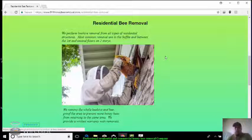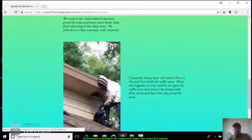So in order for us to remove them, we have to actually cut the siding from the outside and take it from there. Now it can be done from the inside, going through the ceiling of the first floor, and in some instances we'll do it that way, but I like to do it from the outside because that way I can put it back together most of the time.